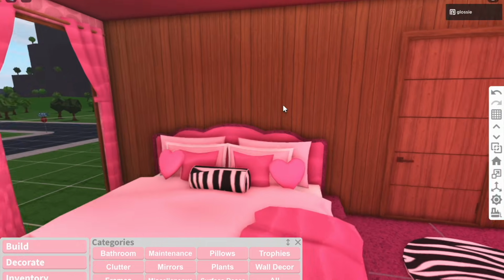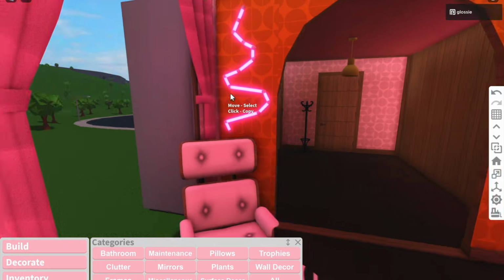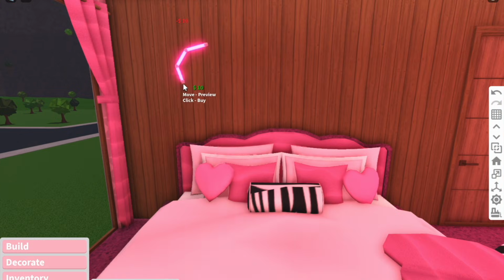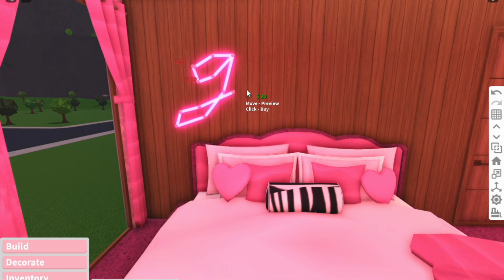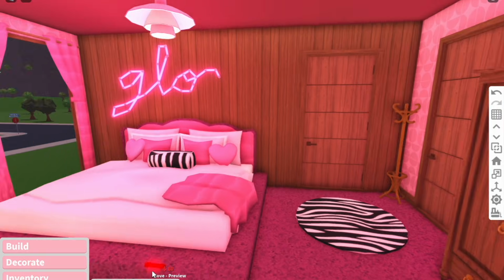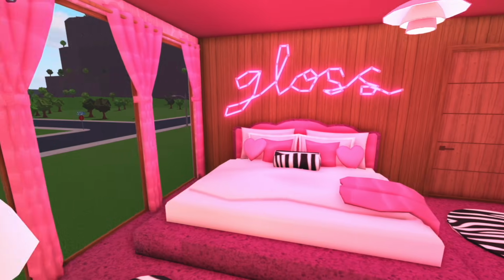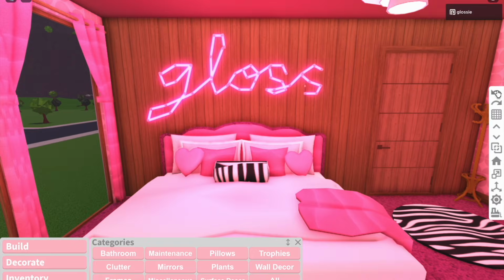Now, I don't know whether to add... Oh, wait, okay. I want to add a neon sign first. So I did add one in this corner. I think I showed it earlier, but I kind of want to write gloss. I feel like this is a tricky one to do. Okay. So a very thin G, L. Okay, I missed a gap. I'll go back for that. It looks good, but I feel like it's too chunky. I know I haven't finished yet. Oh my gosh, the lighting in here does look so cute though. It looks okay. I haven't done a bad job, but it doesn't give the vibe I have in my head. Right, we're gonna try again.